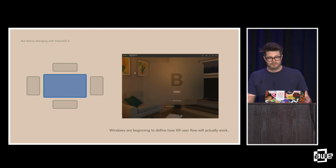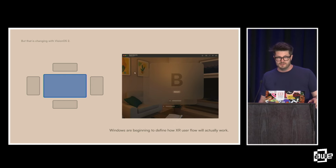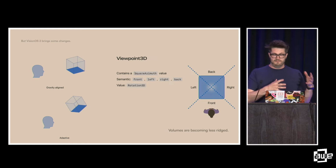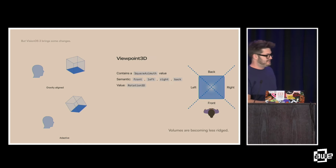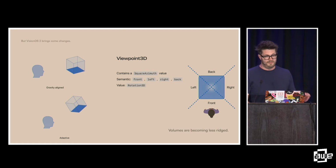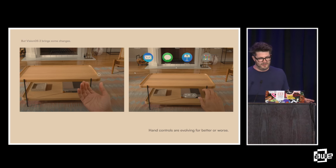Now, Apple Vision Pro, visionOS 2 is really amazing because now they're starting to have these windows that can connect to other windows, and you can actually establish flows in real space. They're taking volumes, which is just an empty little box, and you can actually make it relative to other parts of content and yourself. And it also has adaptive and gravity-aligned management. So these things are evolving slowly but well. Kind of controversial, I'm not sure how I feel about this. Their new hand controls are getting better.